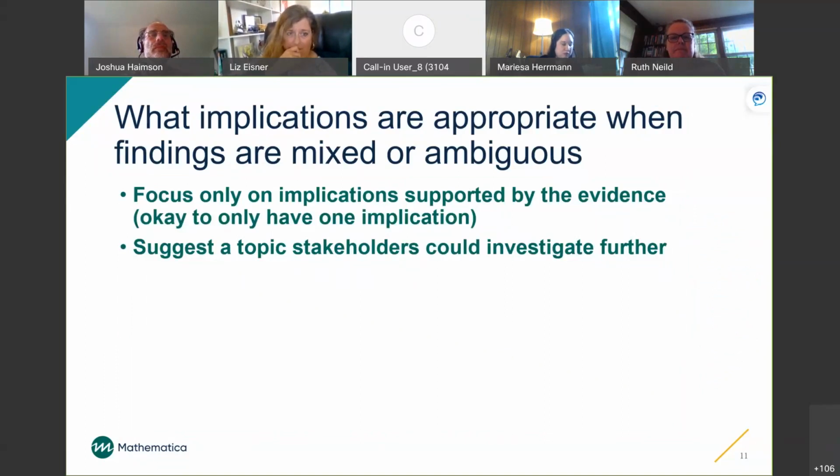So the first thing is just that less is more. It's okay to have only one implication if that's all that's supported by the findings. It's also okay for findings in the report to not have specific implications in the implications section. And if there is really no action that a stakeholder could take, it seems like that suggests there might be a need for stakeholders or researchers to investigate something further. And so perhaps the implications section could suggest how they might build on the current study.